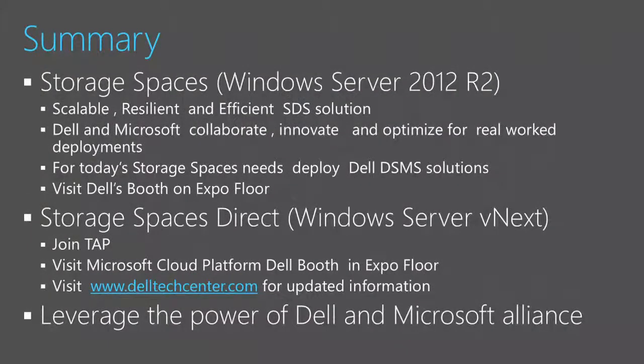Summary. I know I talked a lot of information here. I just want to recap a couple of things. We talked about Storage Spaces 2012 R2, the product we have done so far and the product we have released. Basically, a scalable, resilient, efficient SDS solution. We are delivering that today. You can get that information today, you can buy it, and you can deploy it today.